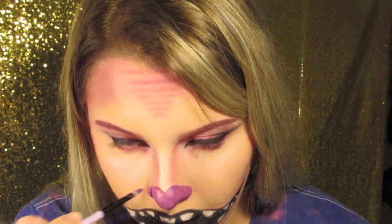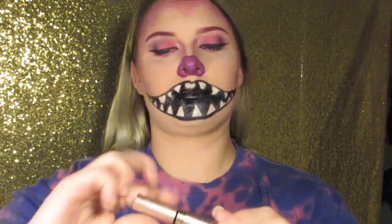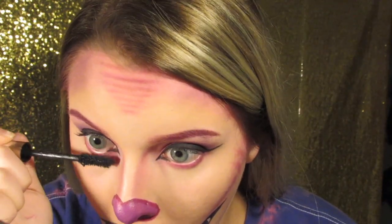So what I did is mix two colors from the lip palette together to make this unique shade, and I'm outlining my nose to give it more of a nose-like shape. So I'm just putting on mascara at this point to finish up the eye look.